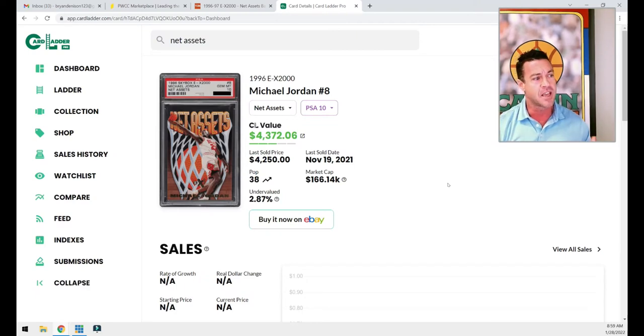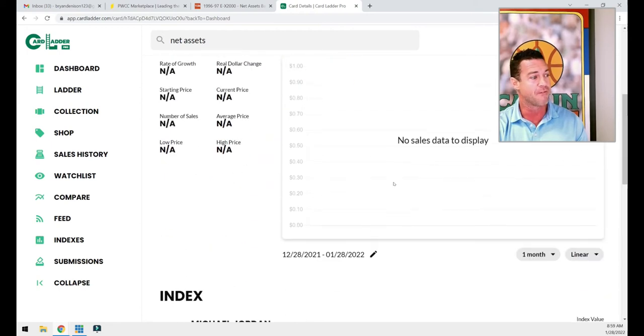The last sale of this card, as you can see on the screen, is right here, $4,250, and that was in November of last year. So about 3 months ago, 2 months ago, something like that. The highest sale ever of this card was $5,800. 5 of this card sold in the last year. The average price was about $4,600.